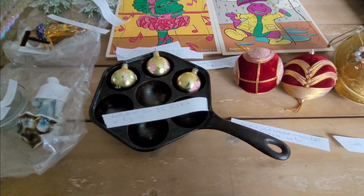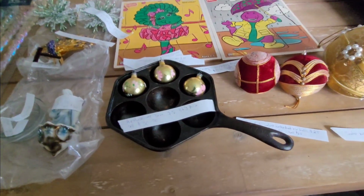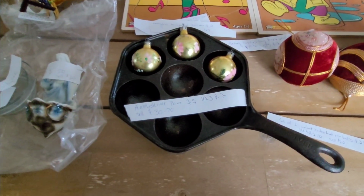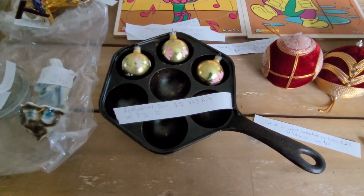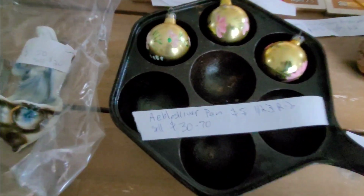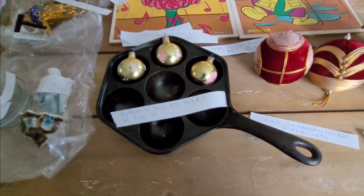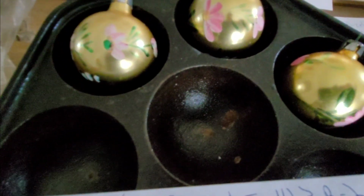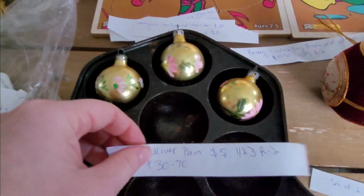So I got this at the bins, and I actually paid $5 for him. Bins, by me, the way you buy items is through weight. So obviously my cast iron piece was a pretty hefty weight, but even for $5, it was worth it. They sell between $30 and $70. The reason why I have the big gap there is because, as you can see, there's some rust. Not much, but there's some rust on this cast iron. I know you can get it off pretty easily.